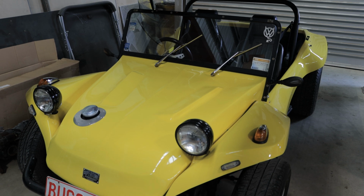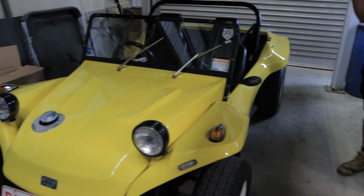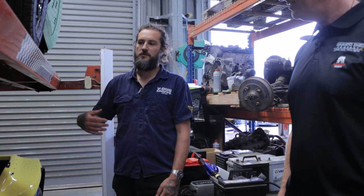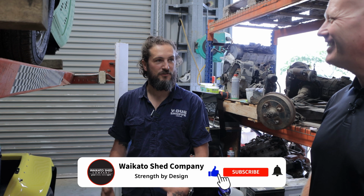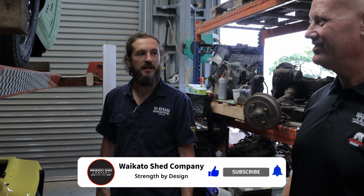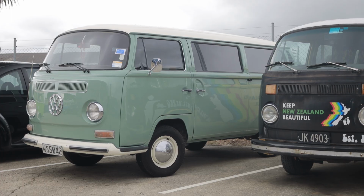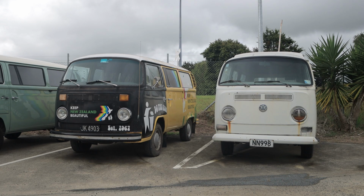We can do anything. If yours is a complete rust bucket, we can rebuild that from scratch all the way out, or we take on someone else's problem. If they have an issue with their certifications or their mechanical issues or paperwork issues, we can help people along with that. Quite a lot of our customers get imports, so we work together with quite a few different companies in New Zealand to get these certified legally in New Zealand.